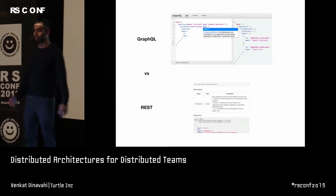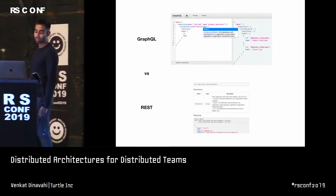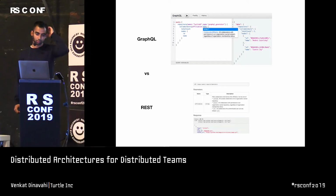GitHub, I'm sure they did, but like smaller company, it's easy to forget, right?